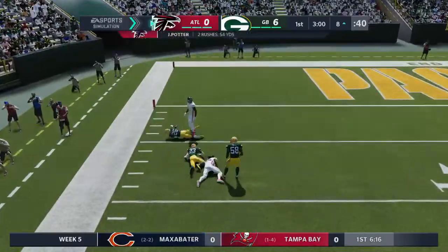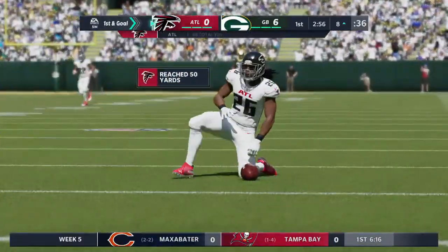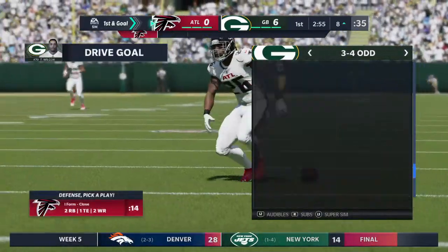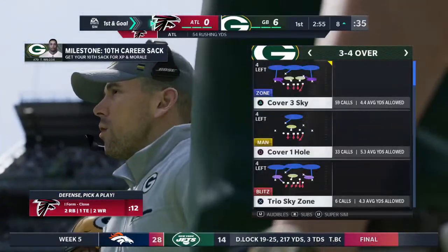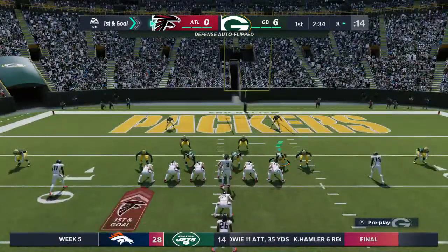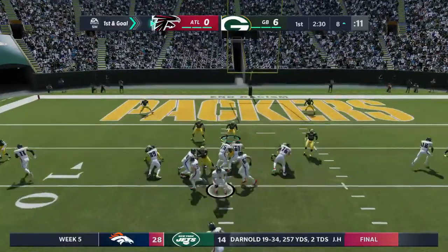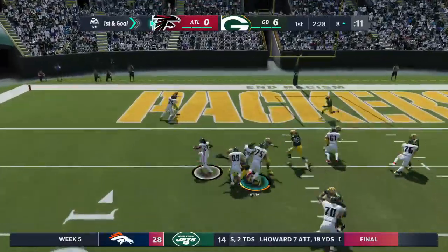And finally wrestled down at the 8-yard line. A big-time play there for the Falcons. 54 yards. So he nearly took it the distance, gets him down inside the 10 for a 1st and goal. I'd love to be in his head right now, because is he rewarding himself for a great run, or is he kicking himself because he did?